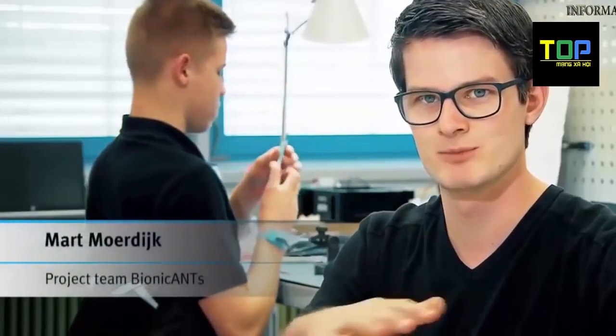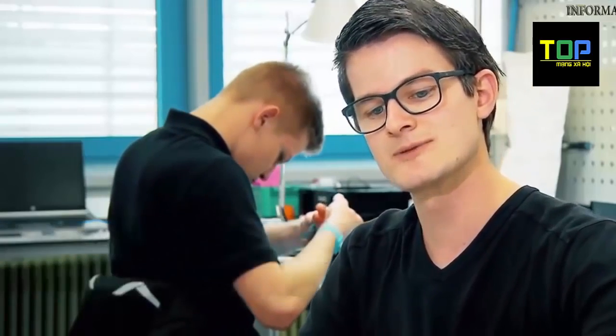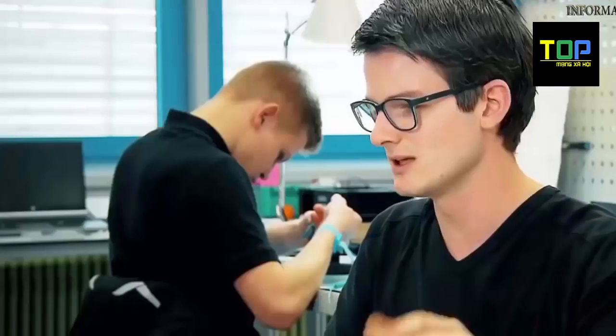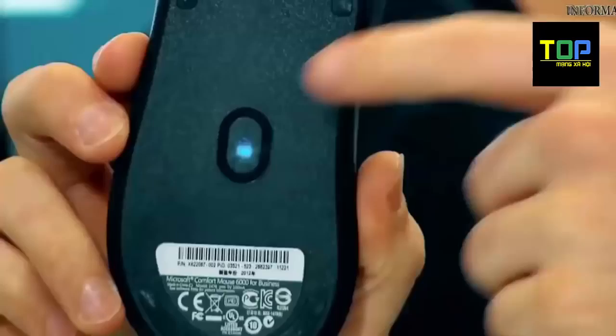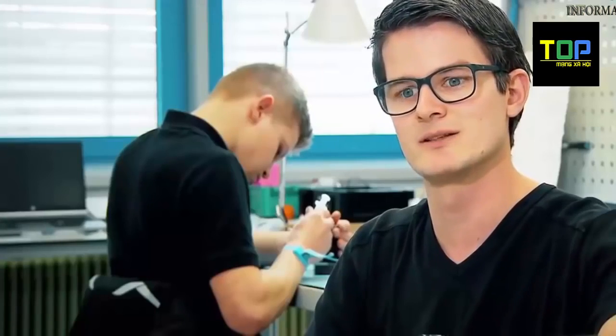How does the ant determine its position when it's on the pitch? Well, for this we actually use 3 sensors. First of all, we have a mouse sensor here under its abdomen. The mouse sensor is actually the same as in a computer mouse. We can use this to track where the ant walks across the pitch.